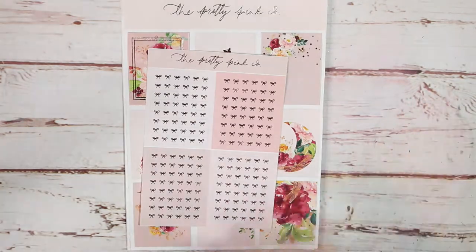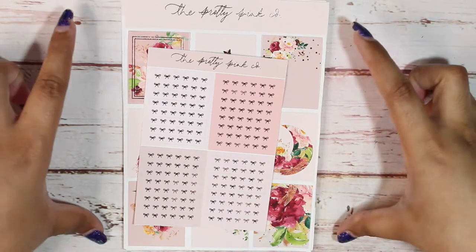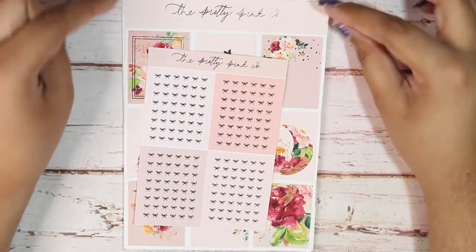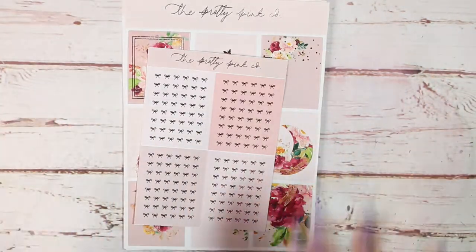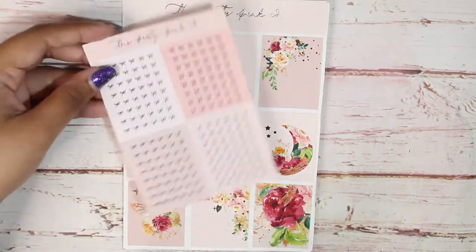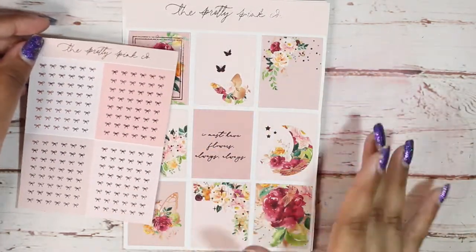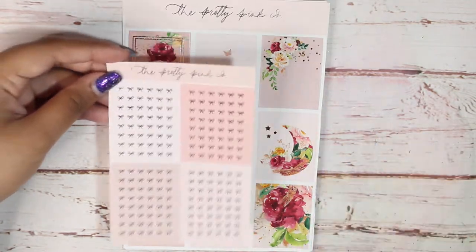Okay, so the next item from the Pretty Pink Co., I guess also the final item, is the kit. And this is a pretty tall sheet only because the labeling thing is a pretty chunky part of the top of the page. Yeah, that's basically it. And then this is in rose gold. I can't remember if the bow headers came a la carte or if they came with the kit. Either way, I would have picked them up anyways just because these are really cute and these are kind of harder colors to match and everything. Yeah, let's just get into this.